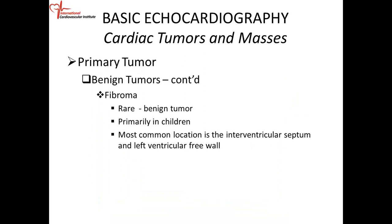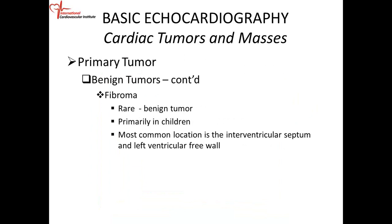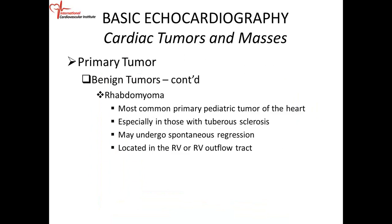So the things that you have to remember: primarily in children, and it's in the LV, either on the interventricular septum or the free wall of the LV. So fibroma, all right? Children, usually in the LV, the septum. The next important tumor is the rhabdomyoma. And again, you're going to get this because this is a sort of classic tumor. It's a benign tumor, non-cancerous. When we talk about rhabdo, it's skeletal muscle, and myoma means muscle. So it's a skeletal muscle tumor.